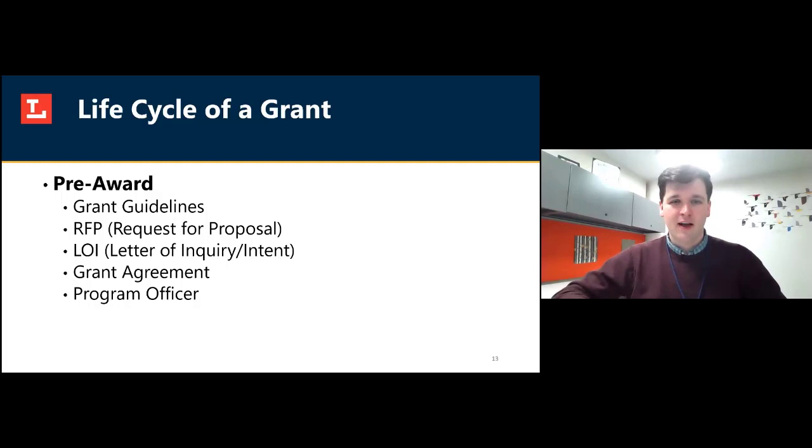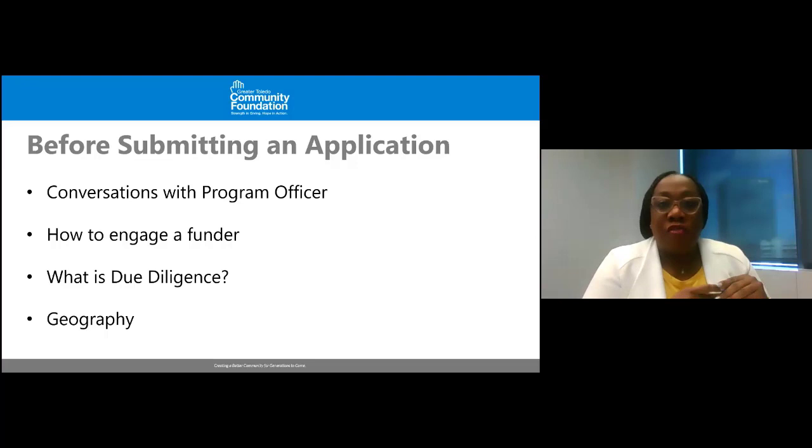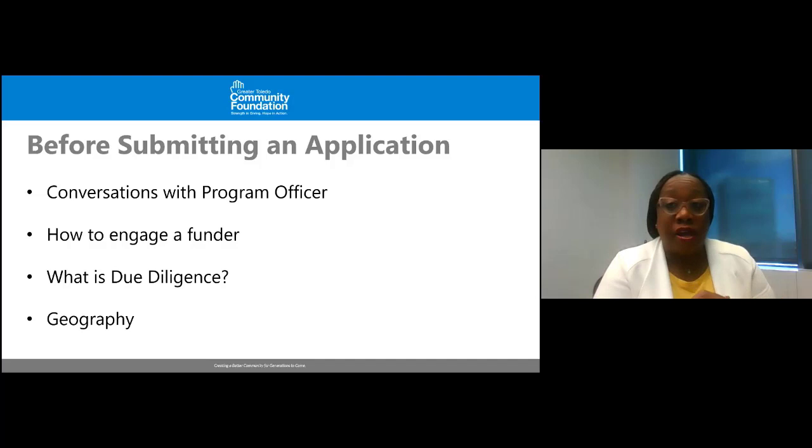Yes. So with the foundation I represent, Greater Toledo Community Foundation, there is always a listed program officer. I am going to mention, please read the grant guidelines several times. That's going to be your best source of information. It tells you the priorities of the fund. It'll tell you who or which fund in the foundation is actually going to review it. But there's always going to be information that's not included.